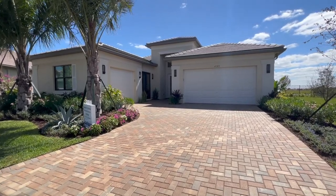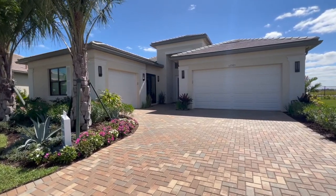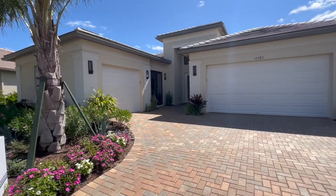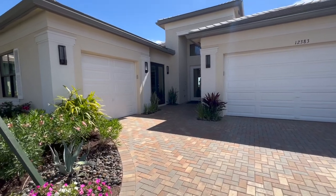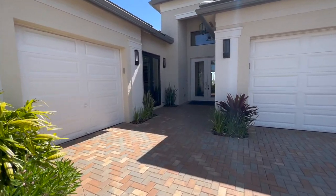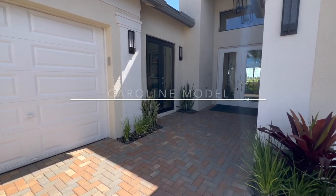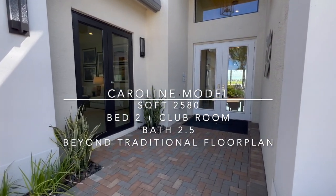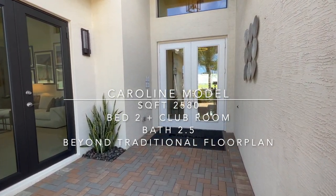So here we have their Caroline model, and this home feels more grand than some of their other homes. That's in part because of the split three-car garage and the courtyard effect of the double door front entry and clubroom entry. This home is going to give you a more traditional floor plan and comes with 2,580 square feet under air, two bedrooms and that oversized club room in the front, two bathrooms and a powder room for guests, a spacious owner suite and an extended screened, covered lanai.